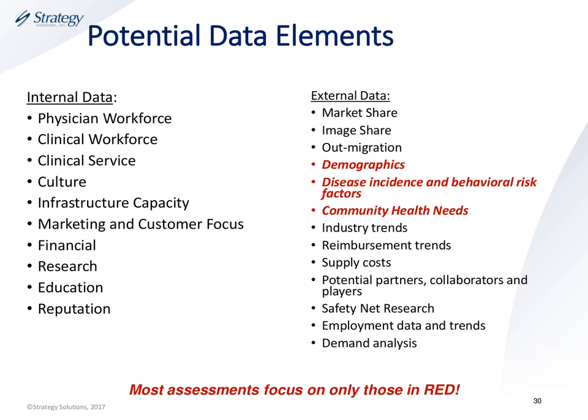Culture: what is the infrastructure capacity, marketing, customer focus, research, education? What is the reputation of the hospital? External data that you can get. But again, looking at and reporting on more than just the demographics, disease incidents, and the community needs.